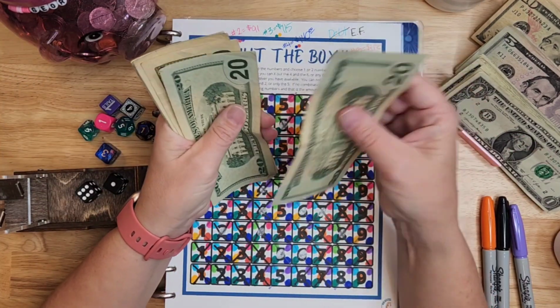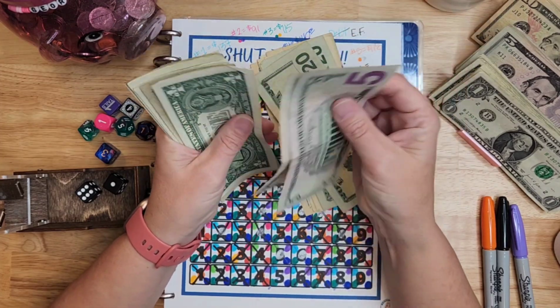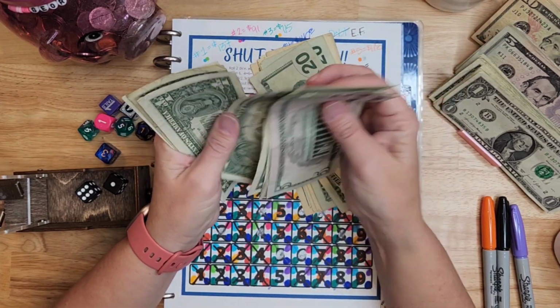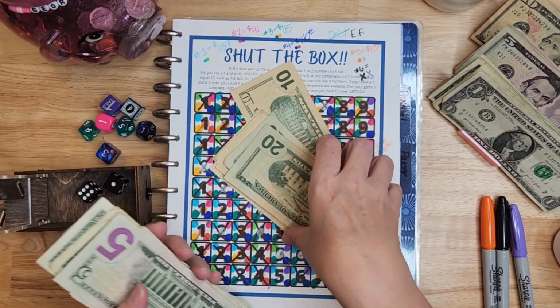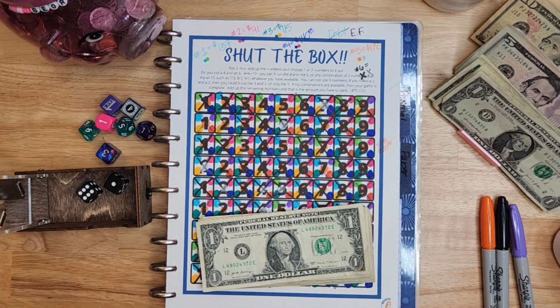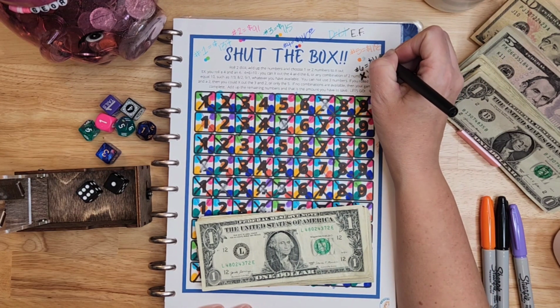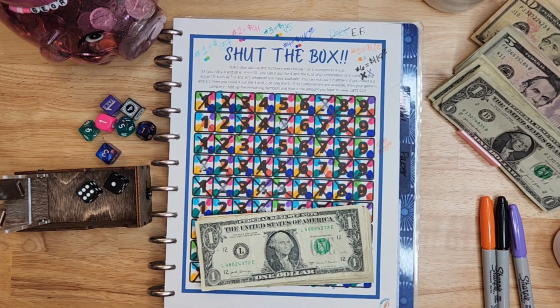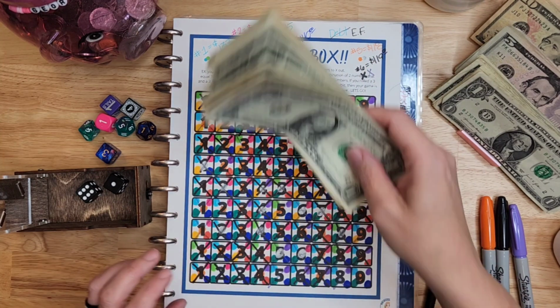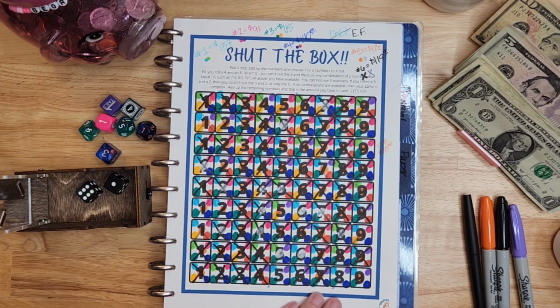So Shut the Box: 20, 40, 50, 60, 70, 80, 90, 100, 5, 10, 11, 12, 13, 14, 15, 16, 17, 18, 19. 119. We beat the last time by $1 is what we beat it by. And so $119. I had that frog in my throat and needed to take a drink. So 119 to emergency fund for Shut the Box.